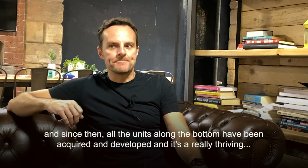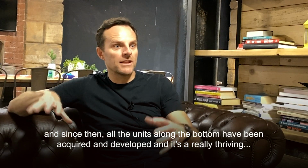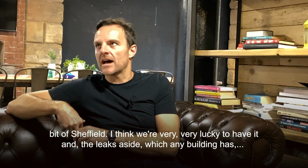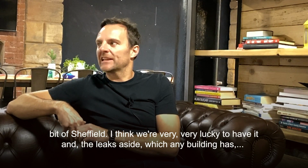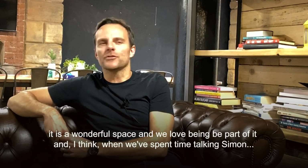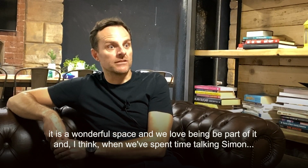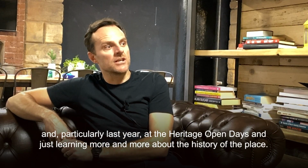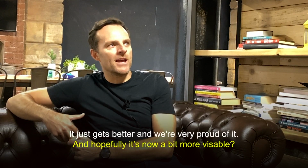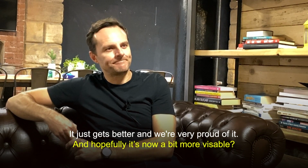And since then, all units along the bottom have been acquired and developed, and it's a really thriving bit of Sheffield. No, it is. I think we're very, very lucky to have it, and the leaks aside, which any building has, it is a wonderful space, and we love being part of it. And when we've spent time talking, Simon, and particularly last year at the Heritage Open Days, and just learning more and more about the history of the place, it just gets better, and we're very proud of it. And hopefully it's a bit more visible.